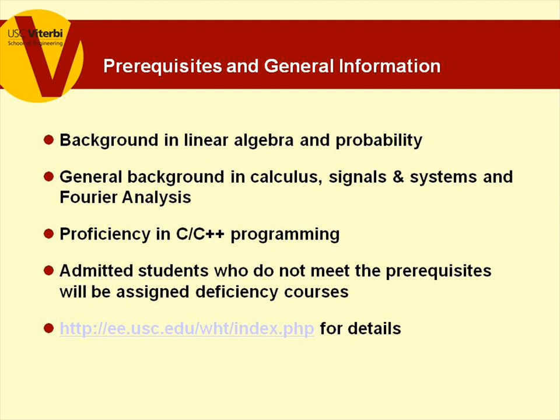So in terms of prerequisites, the background that we require is the classical background required in any master's in electrical engineering at USC. So it's basic math, linear algebra and probability, calculus, signals and systems, and harmonic analysis. So basic things, and proficiency in programming. In particular, you're going to use C, C++, and you're going to learn to program with Python and/or develop Android apps. Use MATLAB for simulations.